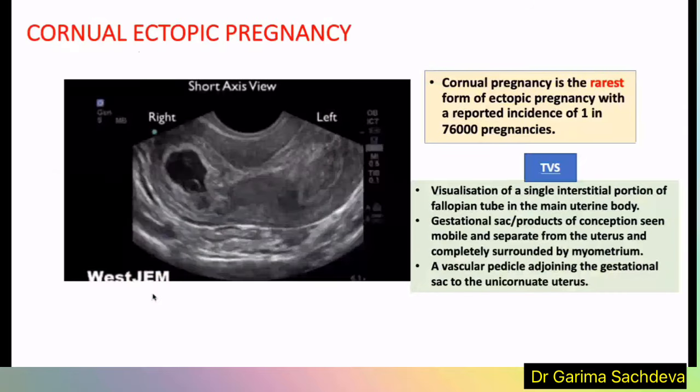Then there is something called a cornual ectopic pregnancy. This is a question you get: what is the rarest form of ectopic pregnancy? So it is the cornual pregnancy, which is the rarest, with an incidence of 1 in 76,000 pregnancies. And for this, the investigation of choice is transvaginal scan.